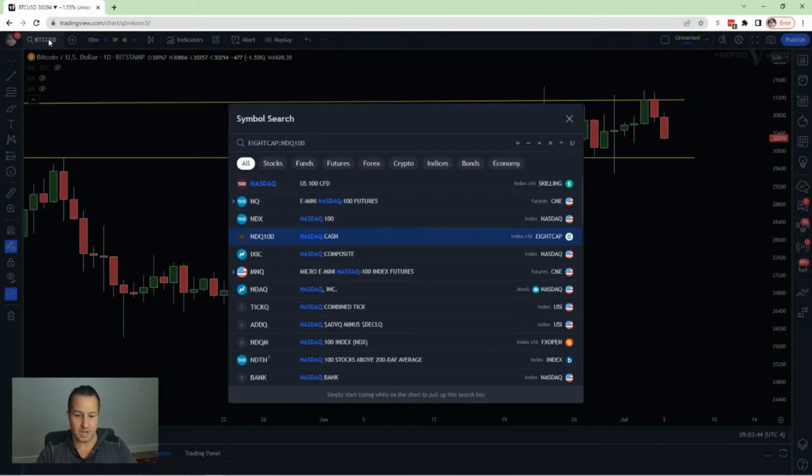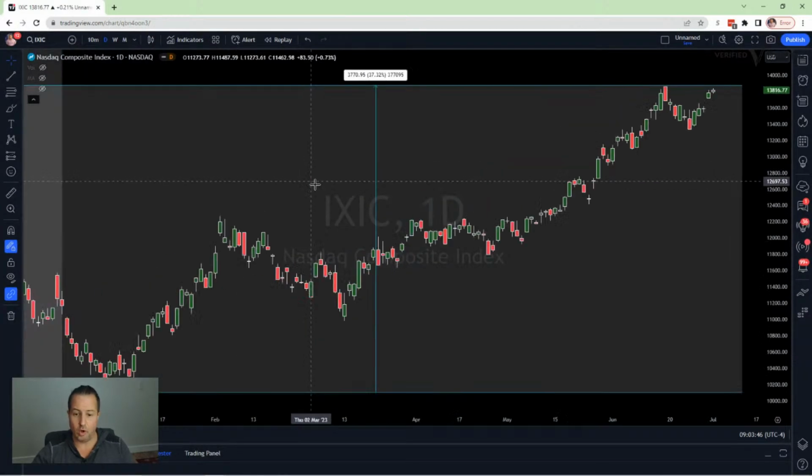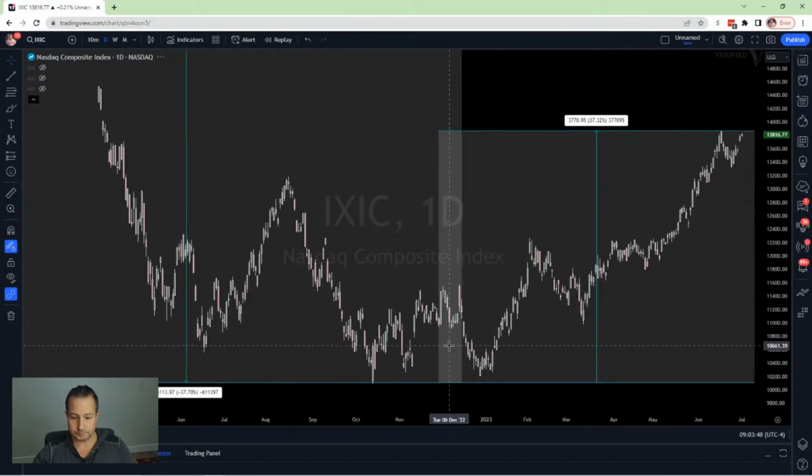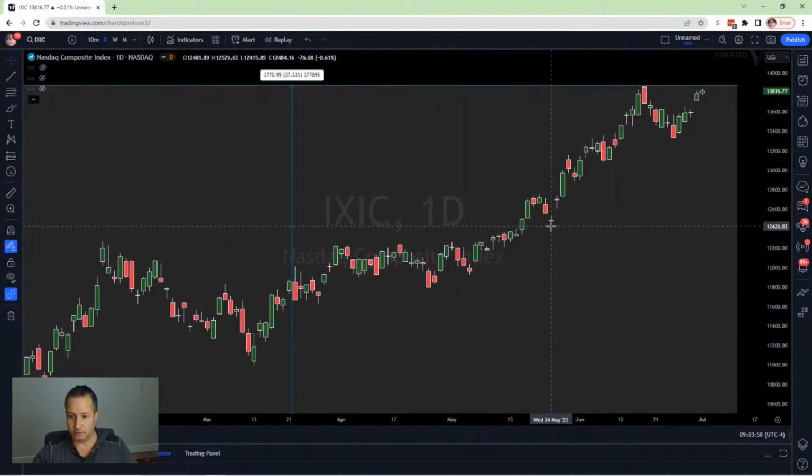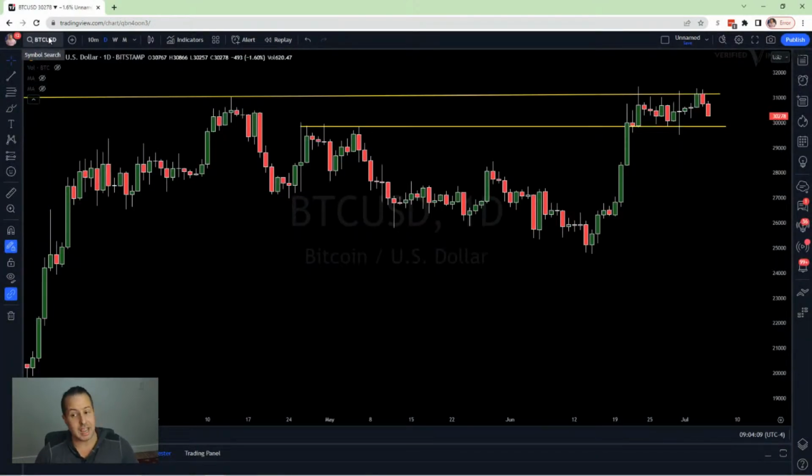I mean, look at this chart. And again, I have some other data on this, but nonetheless, we've been in an uptrend on this, not only since October of 2022, but look at the recent price action, right? And again, to not see Bitcoin performing better in that environment is somewhat surprising and potentially a bearish signal. So again, just be aware.